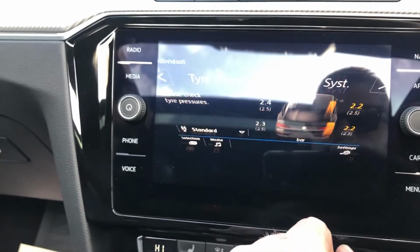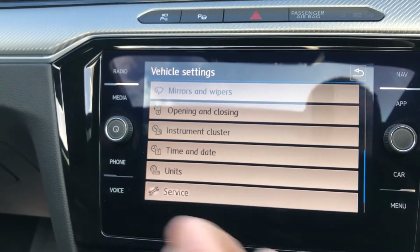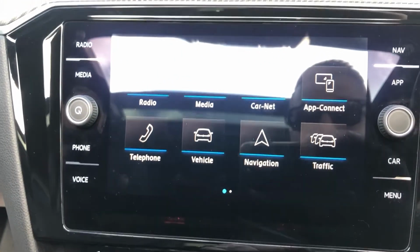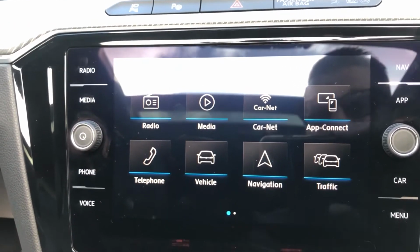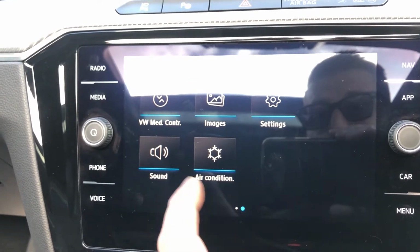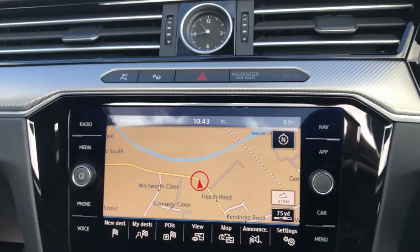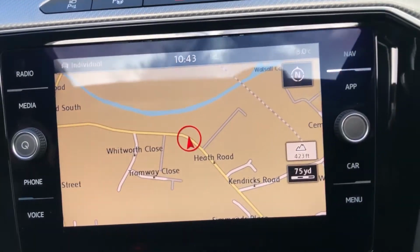So if we go back on there, you can see you can go on mirrors and wipers, opening and closing, but the most important one is service, and you can see it's not due for just under a year. And if you want everything brought up, you can get the media system here: radio, telephone, media, vehicle, net, nav, app connect, traffic. You get the media controls, you get literally every single thing that you want. And if you do put your map on here, it will take it out of your virtual cockpit, but if you are an old school man, you can have it there.